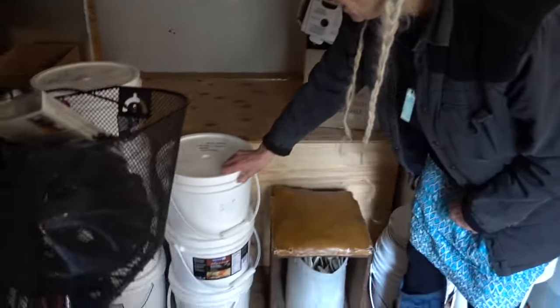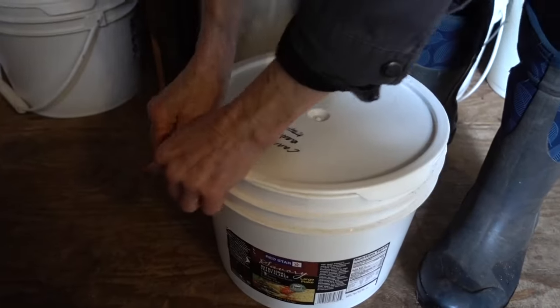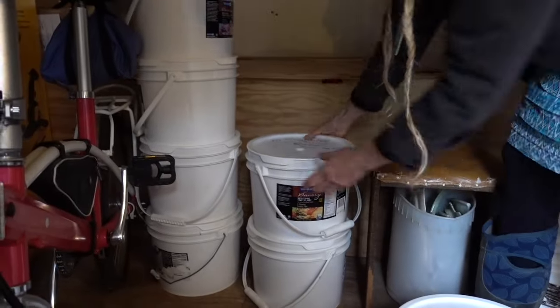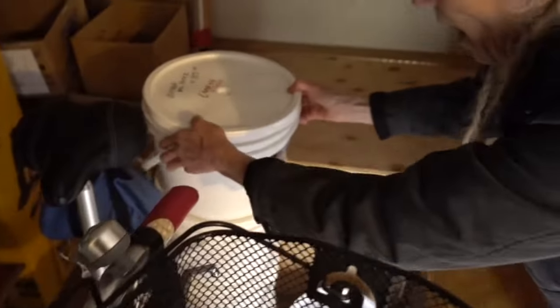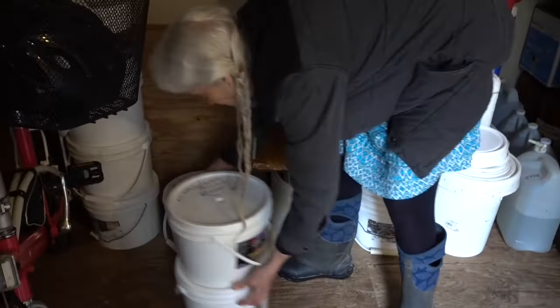Okay, so this is cannellini beans. I buy them by the 25 pounds. Like, you actually have all these beans. I do. That's the last of the cannellini beans from 25 pounds. And then what else you got? This is quinoa. Same 25. You don't have to open them. Rice, brown rice, and chickpeas. So this is like all your grains. This is my grain storage.